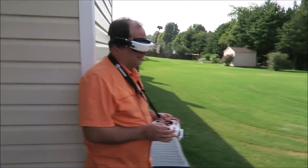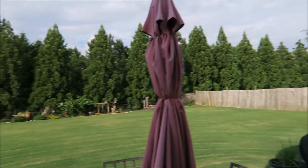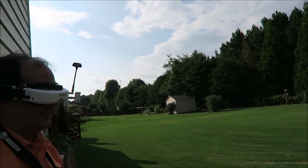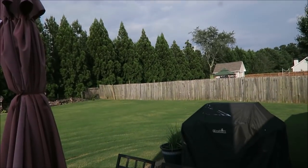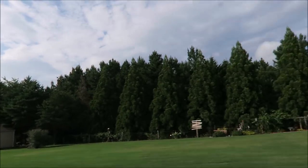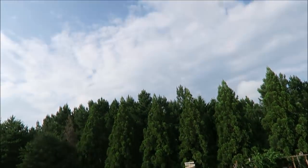Devin has his helicopter out. Drone, helicopter, whatever it is. That is so cool. I love that thing. Doing somersaults and flips. You can't really get it going fast, can you? No. I mean, I can go up here and spy on your neighbors. That is really high.